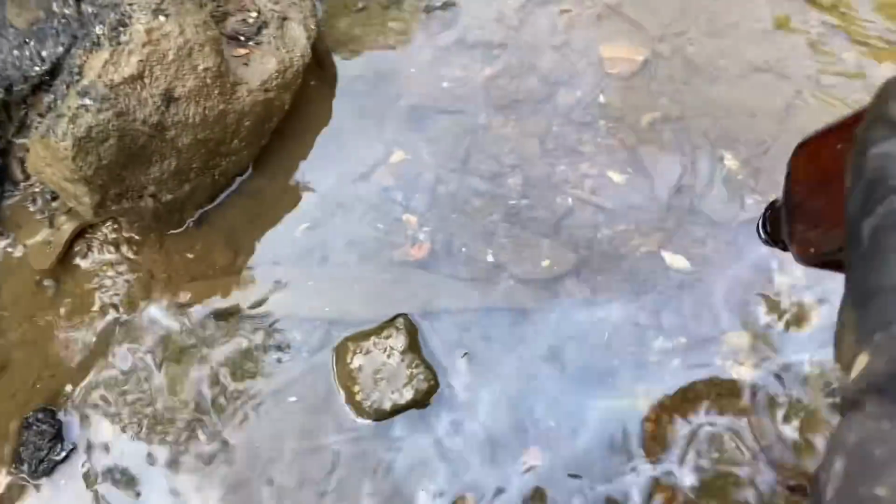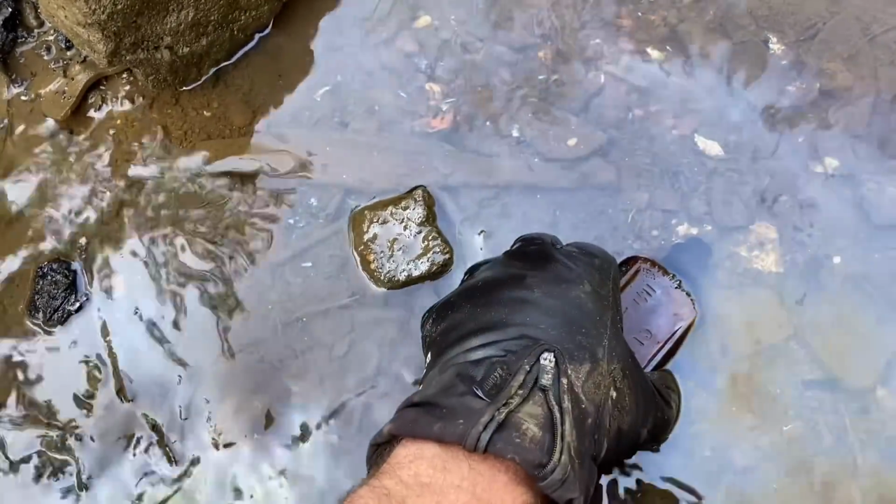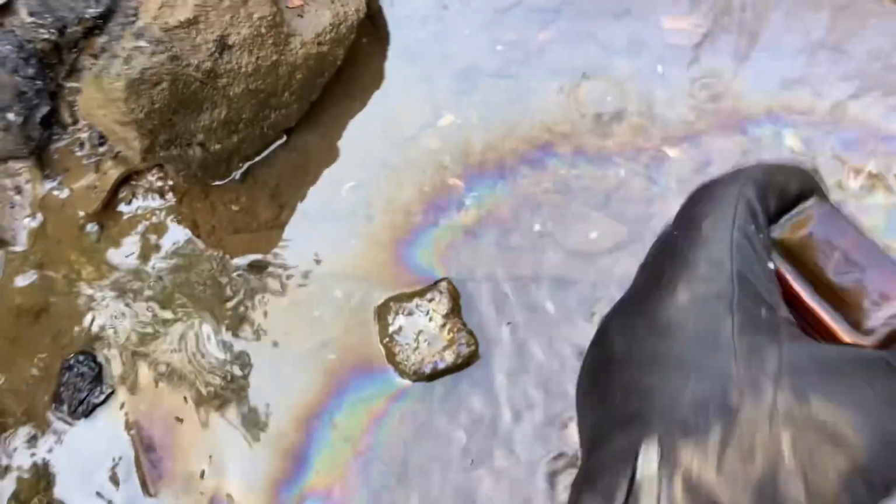You can see some of the medicine still coming out of it. Oh, it kind of smells too. Oh, smells like turpentine. I wonder what they used that medicine for. Get out of there.